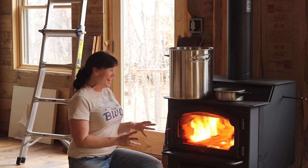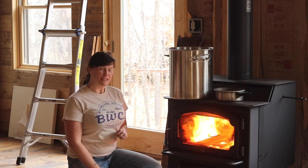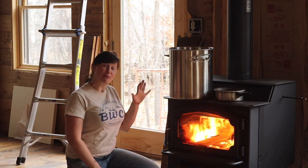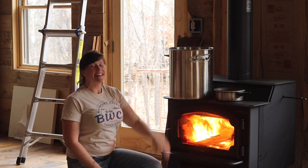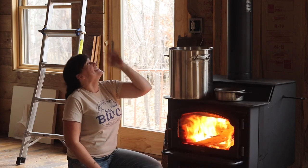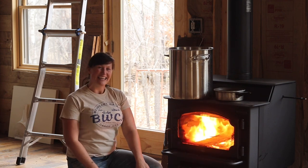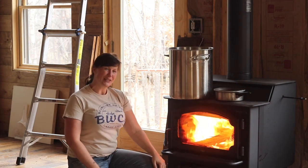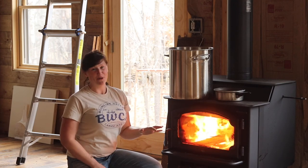Our cabin has its soul. Yesterday, my husband and I spent some time bringing our 500-pound Lopi Liberty stove in and getting everything all set up. We had to run this to our 22-foot ceiling, so between hubby and I, it was a bit of a project and kind of an adventure, but we got it done, and it is perfectly in place. I want to tell you about the stove we chose and why we chose it.